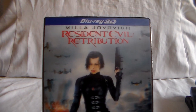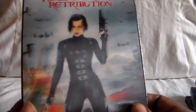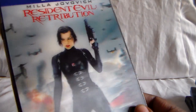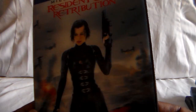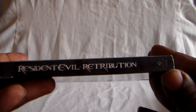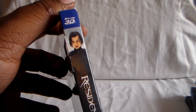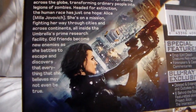So next up is the 3D edition of Retribution. And I'm gonna see if I can get it to move. Hopefully you guys can see. That's pretty cool. You have the battlefield moving. And this one, like Afterlife, the 3D version is actually pretty good. Not bad.